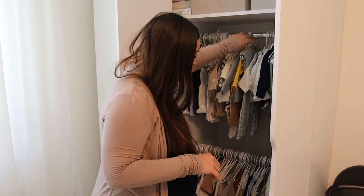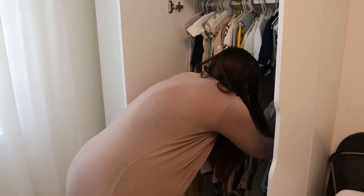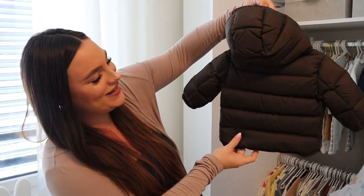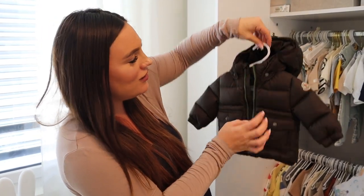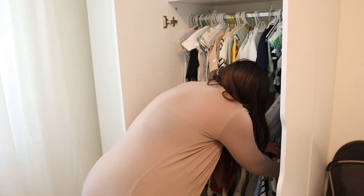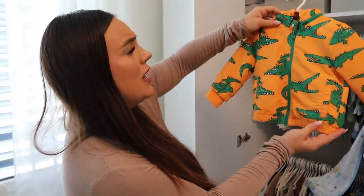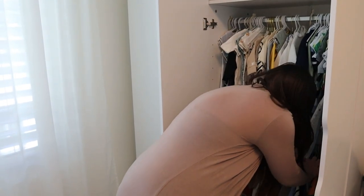And also some stuff from Zara is just amazing. We also bought some cute little bits. Also this one, I have to show you. Look at this Moncler. It's just the cutest. Now it's a little bit too hot for it, but afterwards for winter this will be perfect. We do have some bits from Stella McCartney as well. This one, for example, is from Stella McCartney that my husband got us. It's just the most cute thing I've ever seen.